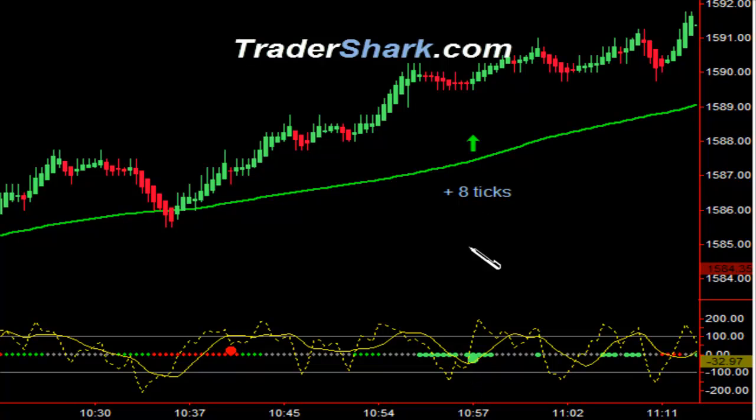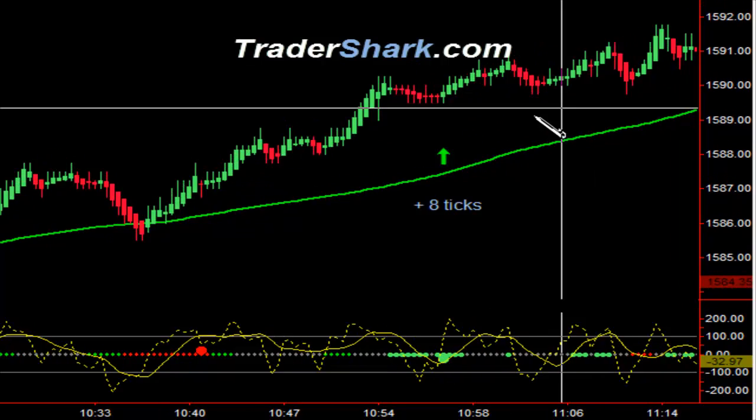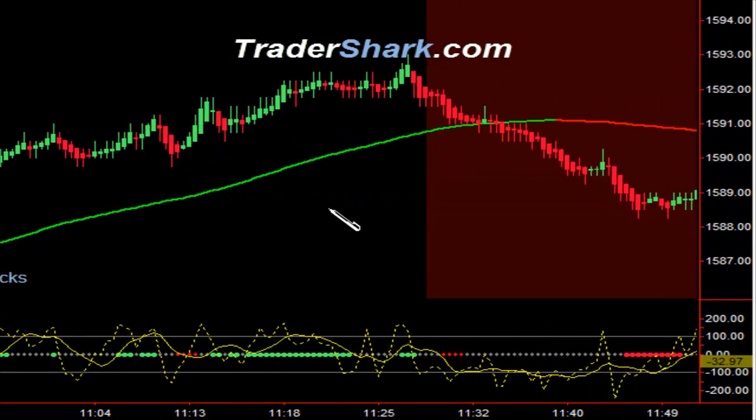Another opportunity, had an auto wave fired off. We realized the market was not going to pull back. Another opportunity to get in, 8 ticks there. So the morning session was fantastic.